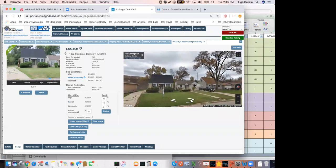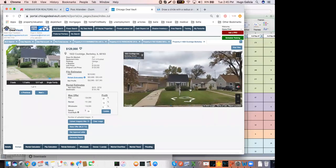So I'm sure that they have some noises. So this is a property right here, which is backing out to the highway. I'm sure that noise is an issue, being so close to the highway. But that's something to keep in mind.